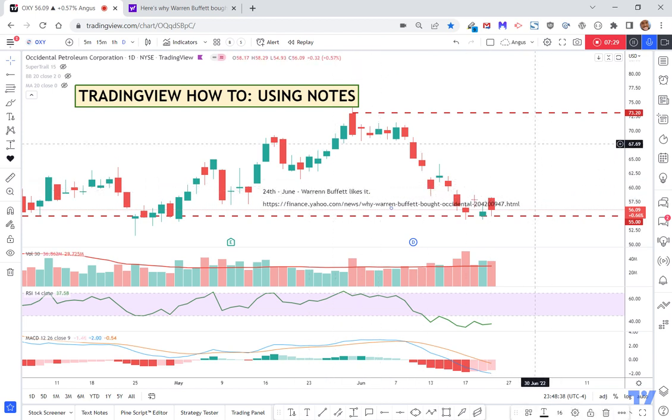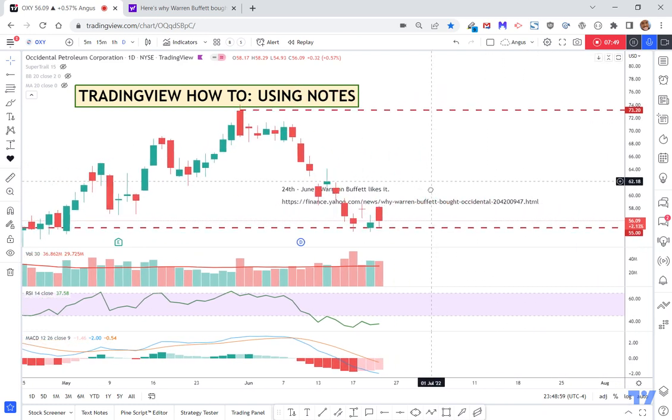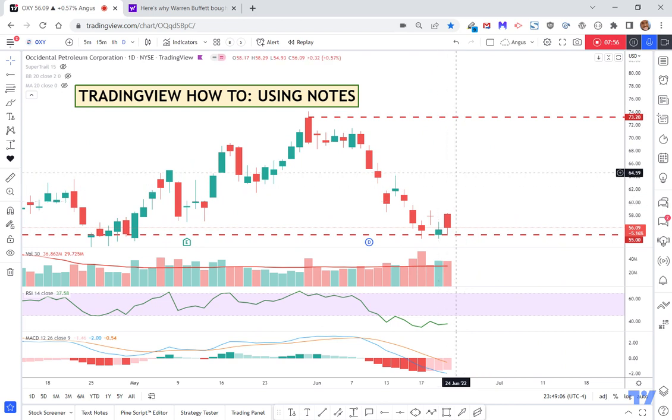But the problem is that this bit of comment is now attached to this chart. If I was to post this, it probably wouldn't get banned because it's a third party link, off to the Yahoo Finance Warren Buffett article. It wouldn't necessarily get banned by a moderator, but they wouldn't necessarily like it. No matter what I do, that text is always there, so it's a little bit in the way. And if I share this chart on TradingView or Twitter or Facebook, I might not want to share that with a wider audience.